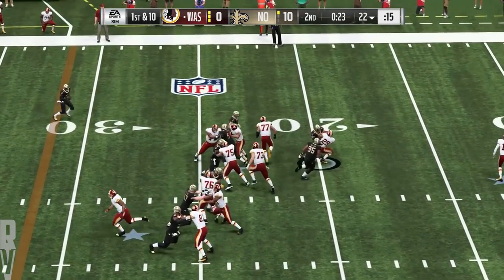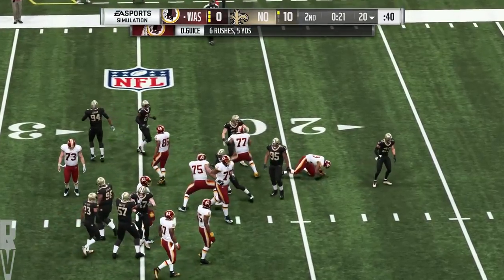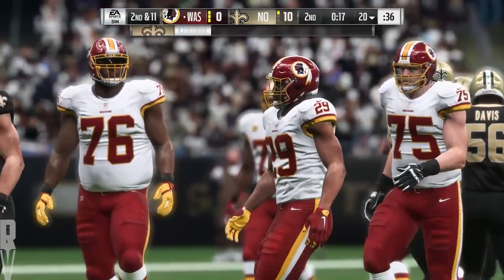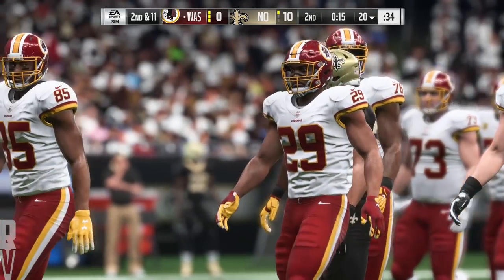And the drive begins with a run by Geis. And he got blown up on that play. Back at the 20. It's a loss of a yard there. And now second down.